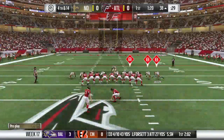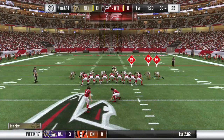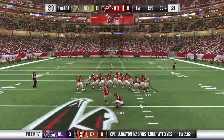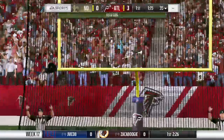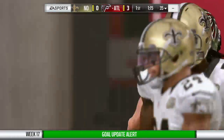The Falcons will call on Matt Bryant for the field goal try. This officially a 55-yard attempt. And he has got it from 55 yards away. That was never in doubt.